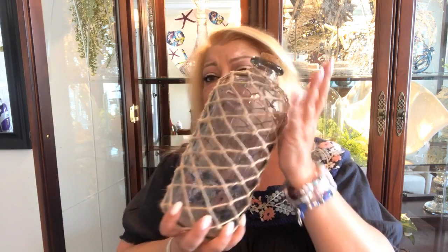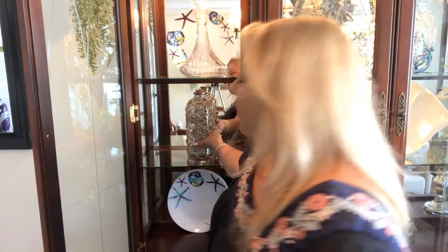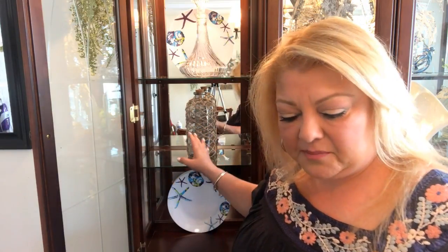And then in the middle shelf, because they don't have another lantern, sorry. I got this at the Target dollar spot when I was searching for nautical decor, and this was only $3. And I thought this was really cute, actually. I was gonna use it in Angela's bathroom, but I'm gonna use it here now.